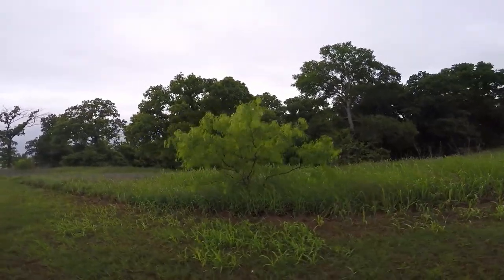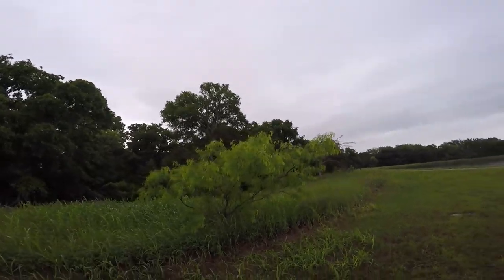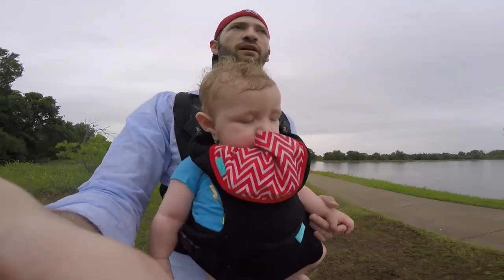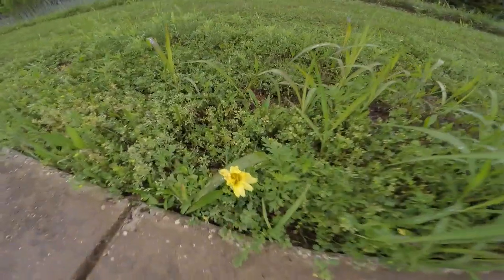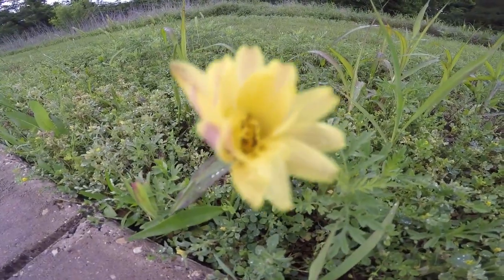Just kind of admiring the different vegetation, this interesting little tree. But yep, Ev is still with me, the super little bud, and we're trucking right along. Little Daisy.